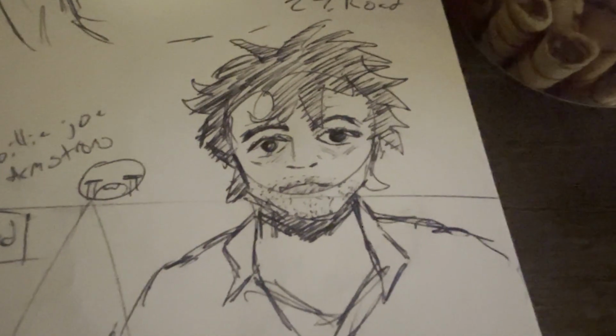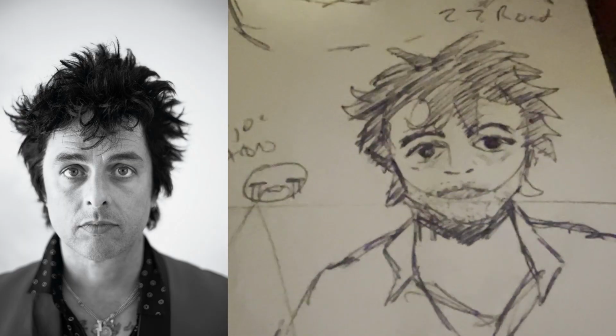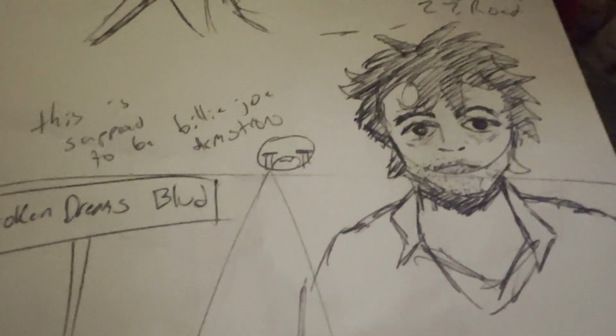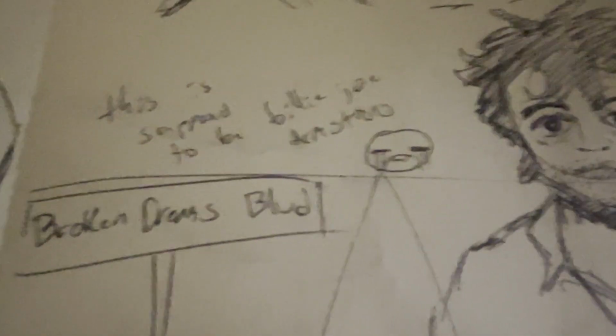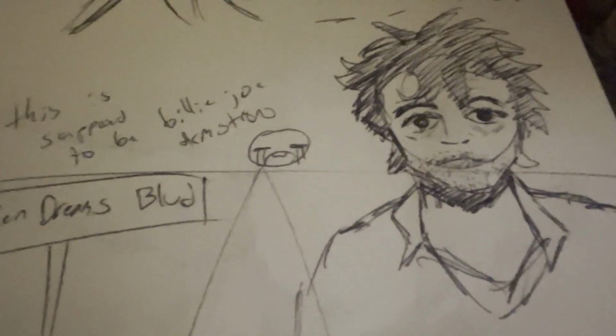Road. I tried drawing Billie Joe Armstrong. This is supposed to be Billie Joe Armstrong. This is the reference I used. They do not look very similar. If you squint at it, maybe. I'm trying my best to draw people. I'm practicing a lot because I just want to have the ability to do kind of realism, be more anatomically correct. Oh my god, my voice is cracking so much. Oh no, also it's Broken Dreams Boulevard. He looks like he's seen some stuff in this drawing.